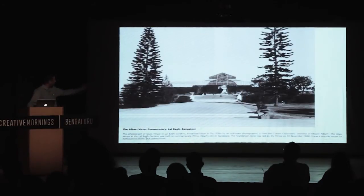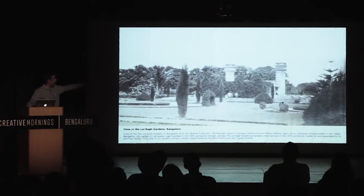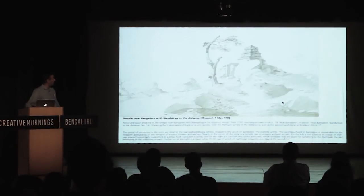I'll quickly go through the glass house. And strangely, these two pine trees are still there. If you go to Lal Bagh today and stand at that location, at the steps, you will see the pine trees even today. So they've probably seen more of the city than we have, right? This structure is still there. It's kind of covered now, but you'll see it.